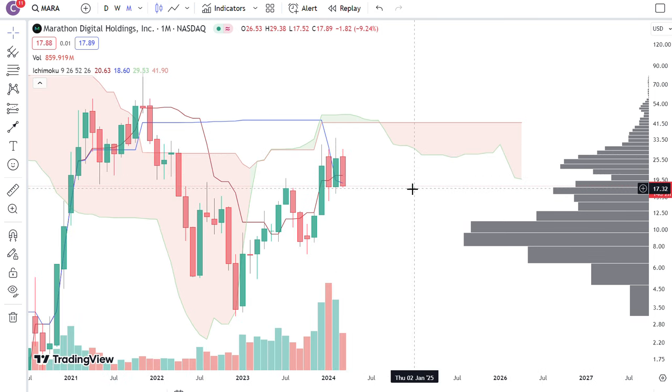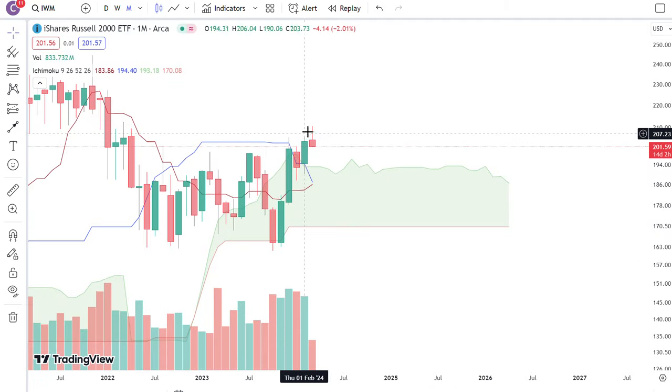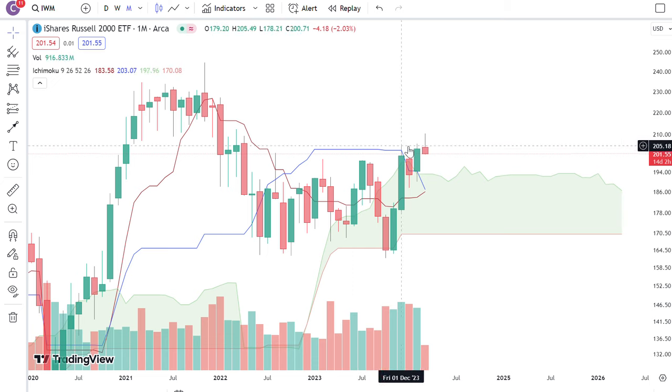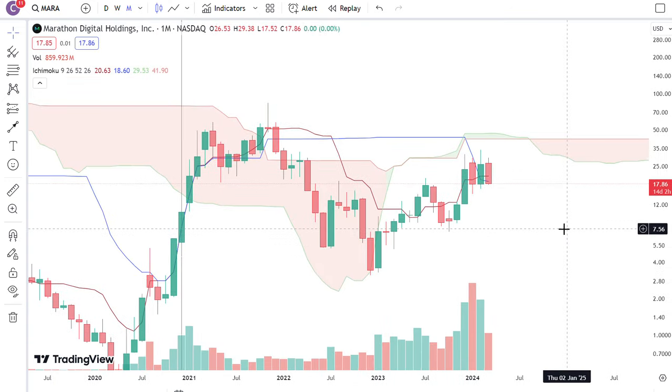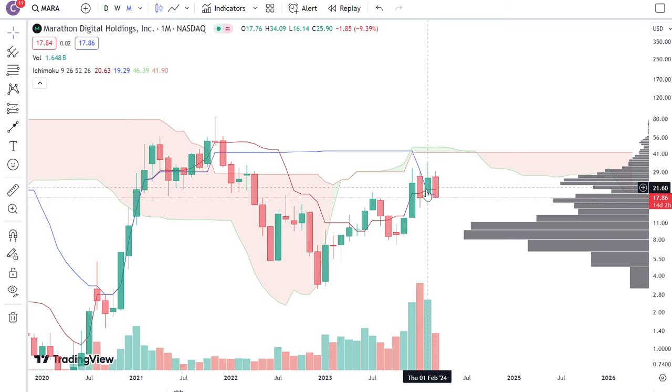The reason why I'm saying that is because I really do think that the MARA price has probably been more correlated with the small cap indexes, IWM, more than Bitcoin at this point. And IWM is still pretty far away from its all-time high. So I think it's going to be hard for MARA to justify the push up, if you will. It did have a bullish crossover here, which is favorable.